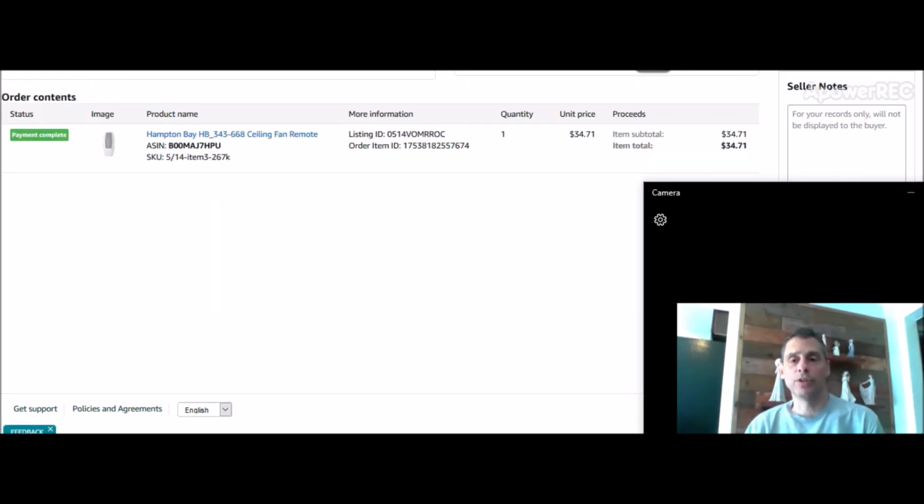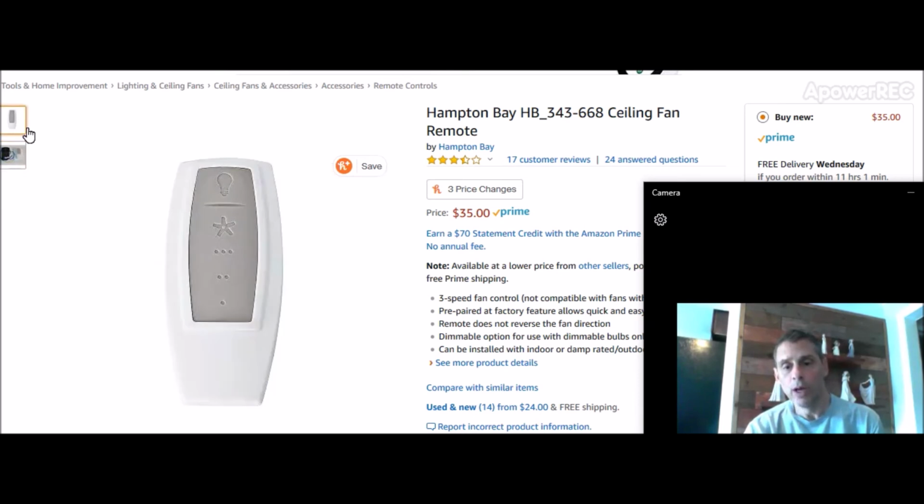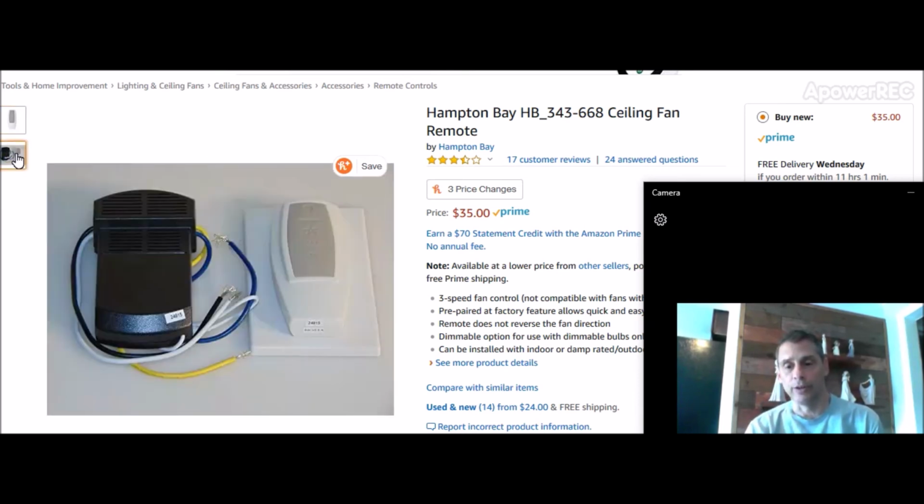Another FBA sale was this Hampton Bay ceiling fan remote control. Basically, it mounts on the wall, and you can control your ceiling fan with a remote. Picked this up at a yard sale for, I think, $2. Sold for $34.71. Took about a month to sell, but not bad. So that was a good profit right there. So here's what it is. It's just a little remote, and it hardwires. It has a device that hardwires into the socket, and then it has a wall plate with the remote over it.